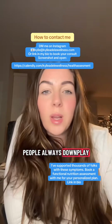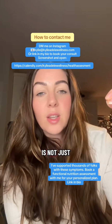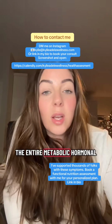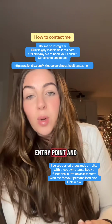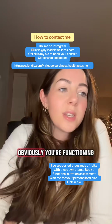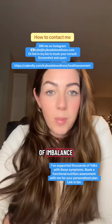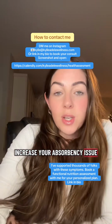People always downplay the digestive system, but the stomach and stomach acid is not just about digestion. It's the whole entry point to the entire metabolic, hormonal, immune, neurological system. It is the entry point, and we're treating it like garbage. You're absorbing nutrients, but really weakly. Obviously, you're functioning, so you're absorbing something. Not enough, especially if you have some kind of imbalance. So you need more stomach acid to improve your absorbency issue.